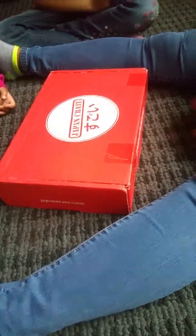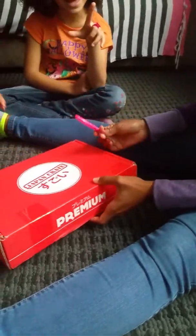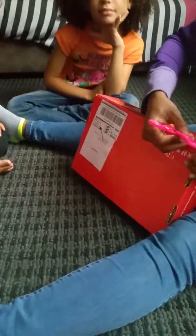Good. This is the October Japan Crate. Do you want me to show October 30th? Yeah. Okay, let's get this open and see what's inside. Yay! Watch out, I have scissors in my hand.